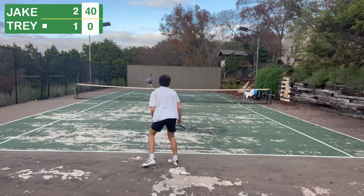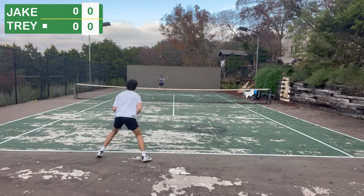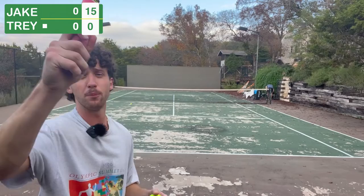What is it? Damn. A shank winner. Like, what am I supposed to do with that? I need help with these balls that are up here. I mean, it should be an advantage for me. I'm 6'4".